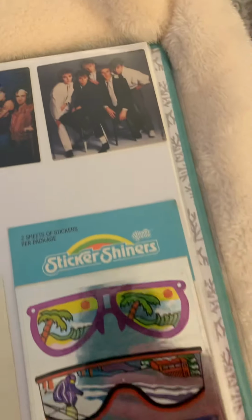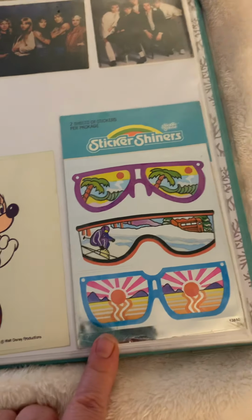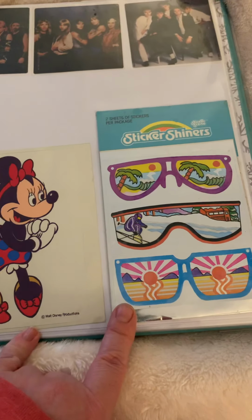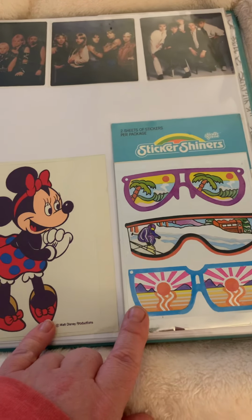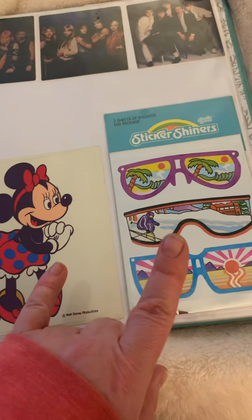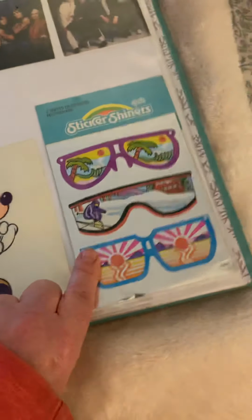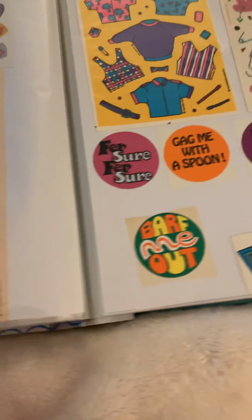He was my favorite. So these two right here, this mini and these awesome sunglasses and ski goggles, I actually found multiples of these, still in the package, at an outdoor flea market down the road from my house. So I was able to grab these. I kept a set for myself and sold the rest. And these are definitely 80s. The year is on the back.